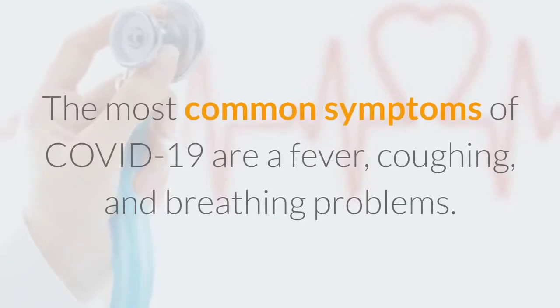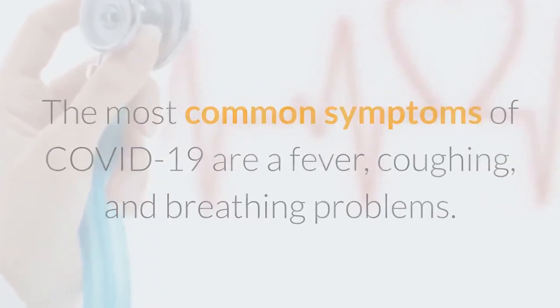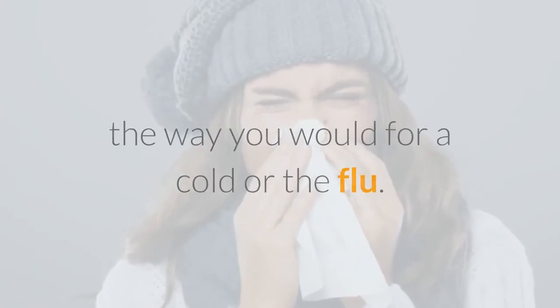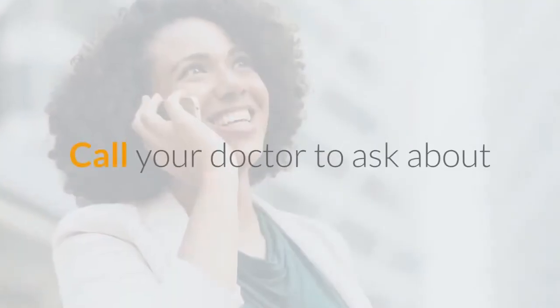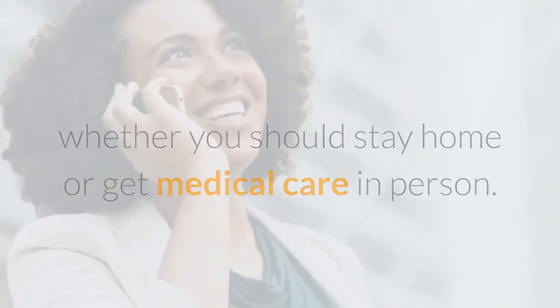The most common symptoms of COVID-19 are a fever, coughing, and breathing problems. Unless you have severe symptoms, you can most likely treat them at home, the way you would for a cold or the flu. Most people recover from COVID-19 without the need for hospital care. Call your doctor to ask about whether you should stay home or get medical care in person.